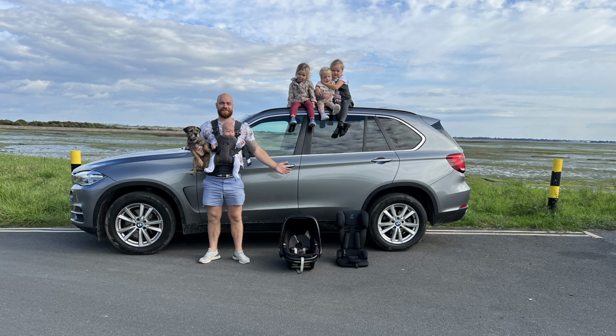Now, the irony of me making fun of parents buying an X5 or some other SUV just to sort of flex on the school run, that irony is not lost on me, because we bought an X5 as soon as we had multiple children. We knew we were going to have 4, so we bought an X5. I know, so yeah, embarrassing.